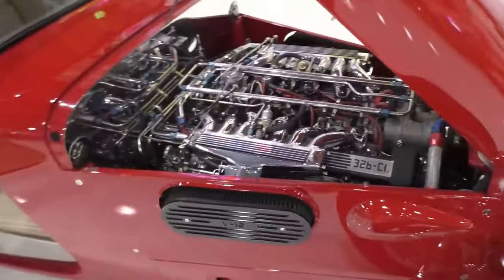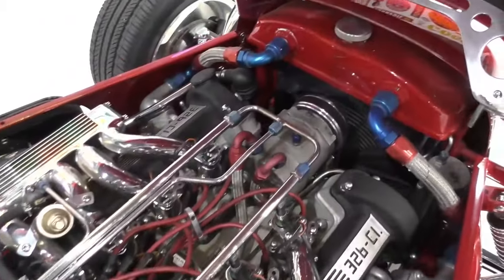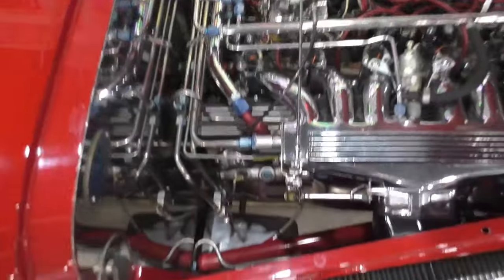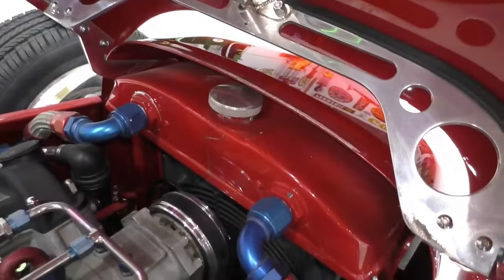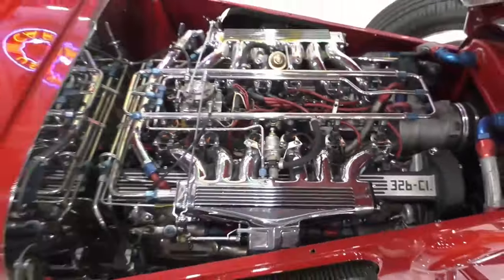Has a T65 Borg Warner automatic transmission in it. Jag limited slip rear differential. Goes with a fully independent suspension in the rear and the front. Same thing, air tank over on this side, air intake, electric cooling fan, AC compressor right there.